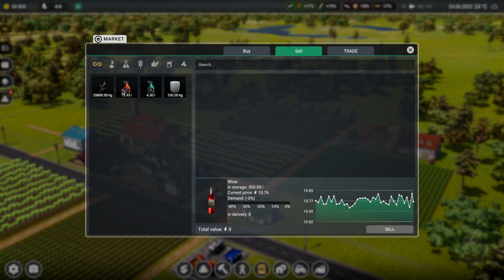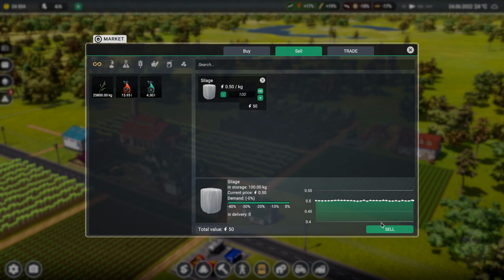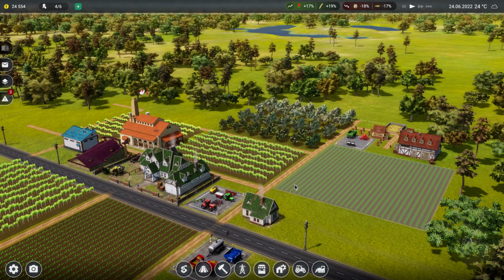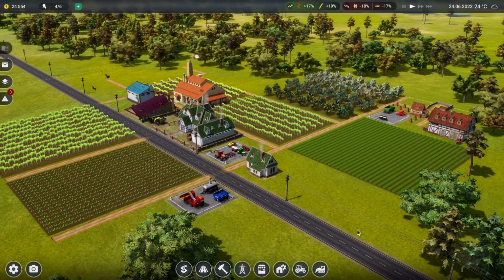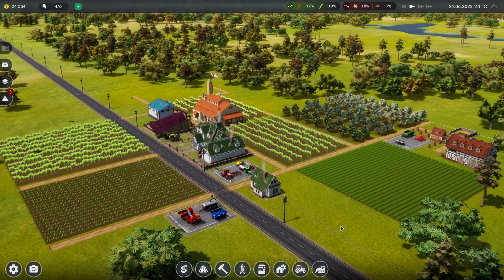There's another $3,000 there, and another $50 there. So we are actually covering our expenses now. I think we're going to be sitting pretty now that everything's started to establish, which I'm super happy about.